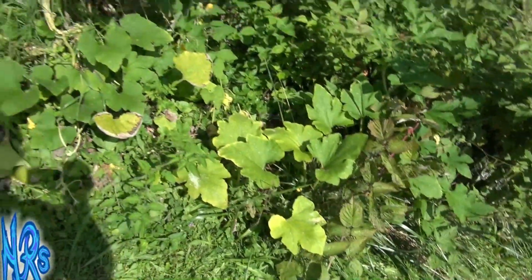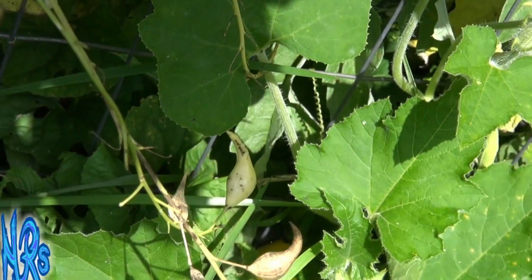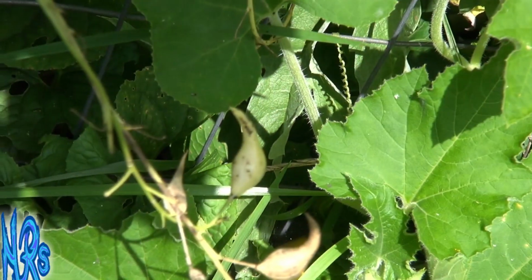I don't know. I don't see any others. There was 1 or 2 more in here somewhere. There's one down over here somewhere, too. I think maybe right in there somewhere. There's a couple of them in here. They're small, yeah. I should pick them and do a taste test on it, but really don't want to.